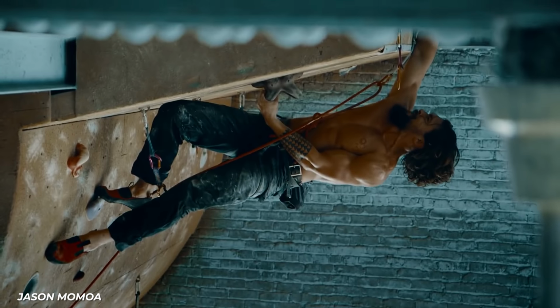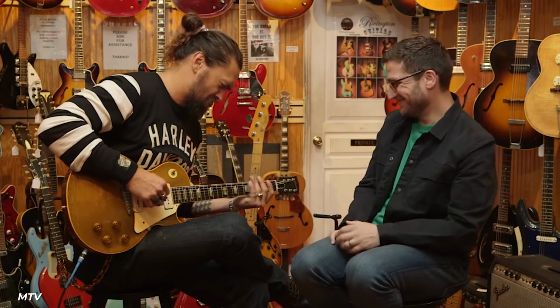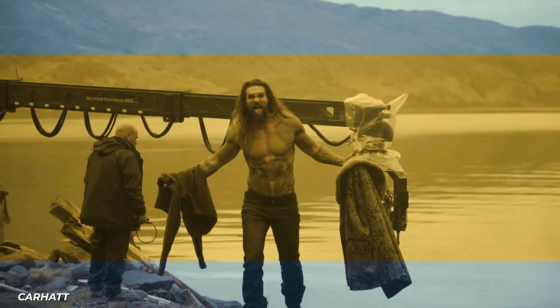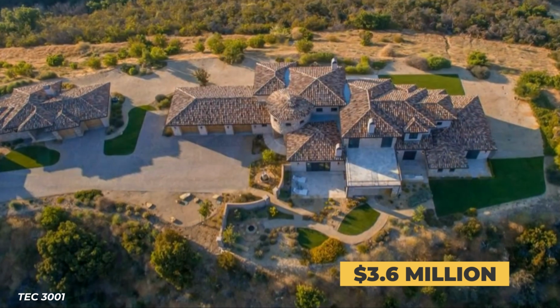It has a 25-foot climbing wall, a skateboard ramp, an area for axe throwing, and a room for his electric guitar collection. He also collects motorcycles, if being an axe-throwing, rock-climbing, guitar-playing superhero wasn't enough. All of that is located on a beautiful 10-acre property worth $3.6 million.